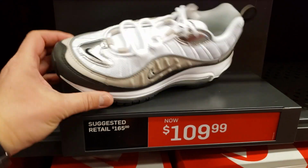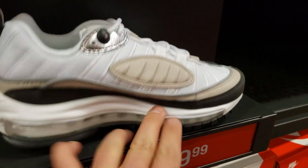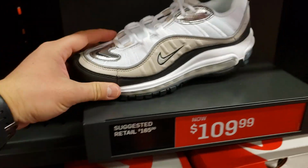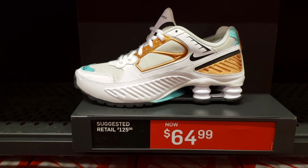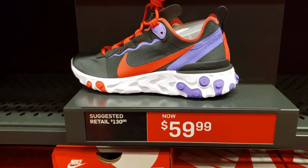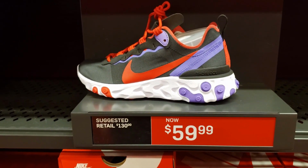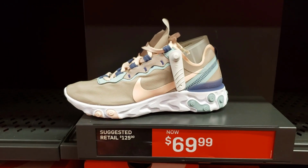These are pretty dope. I think I saw these last week. I think the stuff's kind of the same as last week, but these are dope though. I like that colorway, 110, not bad. Yeah, they're looking kind of meh. I don't know. Dang, prices are down, you guys. Bargain basement prices for these Elements that started at 130, I think. Kind of like this colorway better.